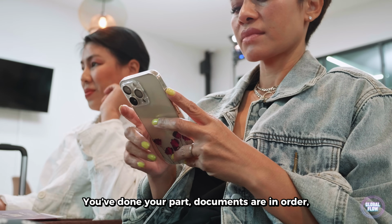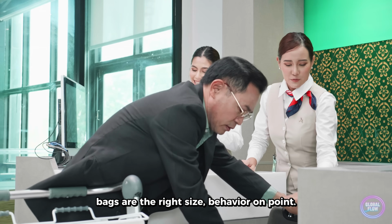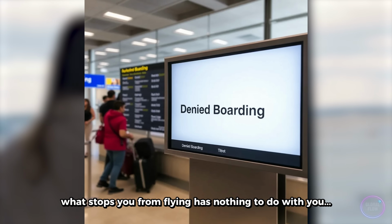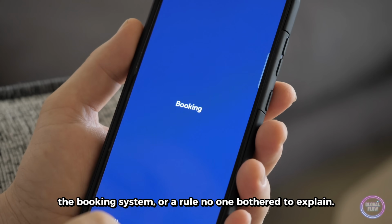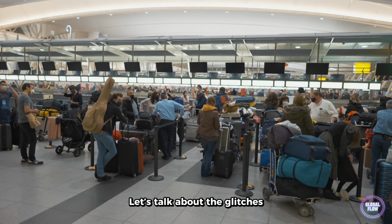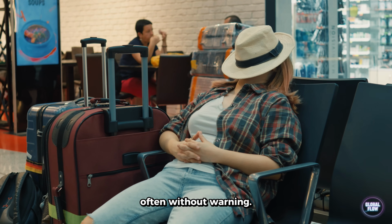You've done your part. Documents are in order, bags are the right size, behavior on point. But sometimes, what stops you from flying has nothing to do with you, and everything to do with the airline, the booking system, or a rule no one bothered to explain. Let's talk about the glitches behind the scenes that can wreck your trip, often without warning.